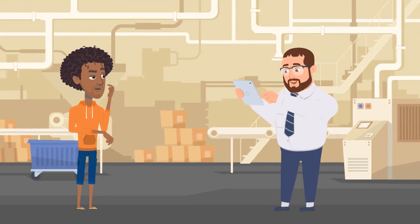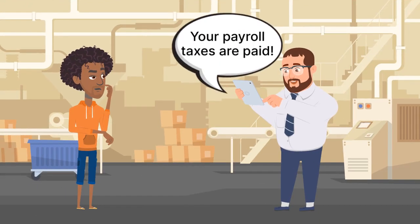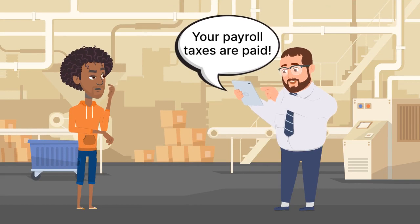If you're an employee, there are taxes that are withheld and remitted on your behalf by your employer, which is why if you make $10 an hour, you only take home a portion of that. So let's break down each tax.